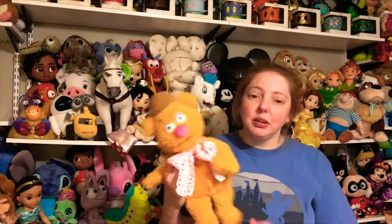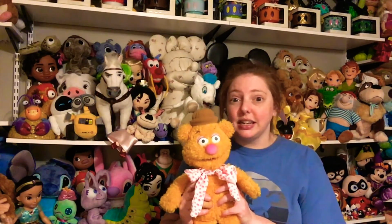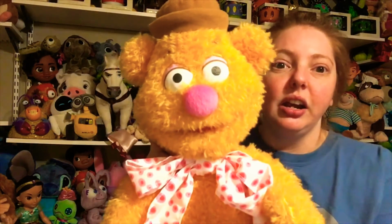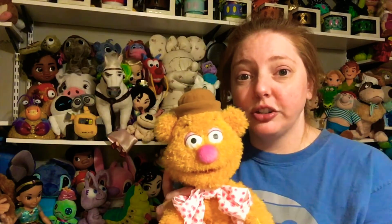And I didn't pay very much for him either. I think I only paid maybe a quarter or 50 cents. And he's very true to character. He's done really well, and he looks very similar, I feel like, to the Disney Store version. And the only reason why I didn't get the Disney Store version of him is because I already had this guy.